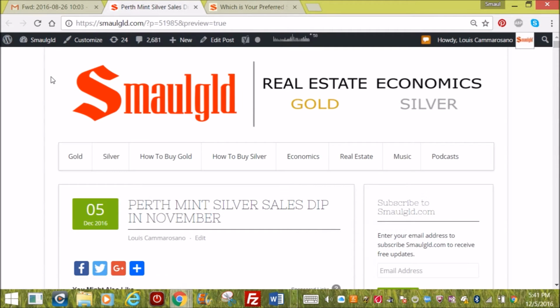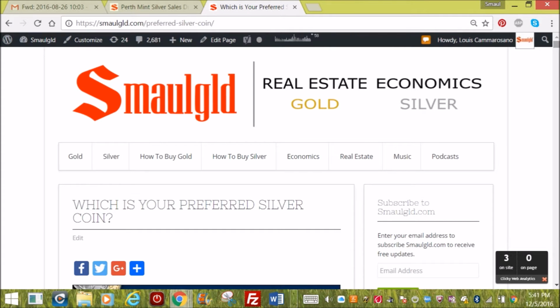A lot of you mentioned to me which type of silver coins you prefer. Some of you have some very strong opinions on them. So I decided to put a poll together on what your preferred coins are, not rounds. We'll do another poll on rounds and then we'll try to bring them both together, whether you prefer coins or rounds. For people who don't know, coins are issued by sovereigns or legal tender, and rounds are issued by private mints. So the poll goes as follows.